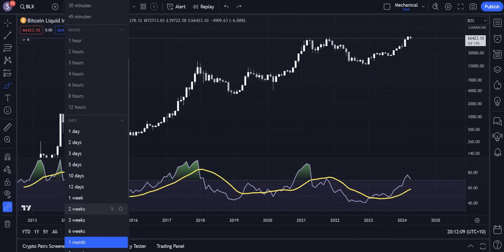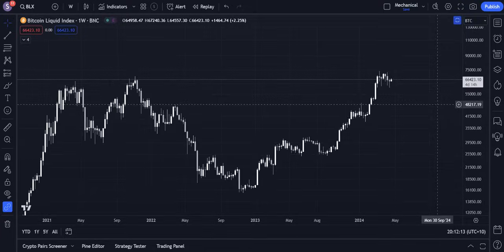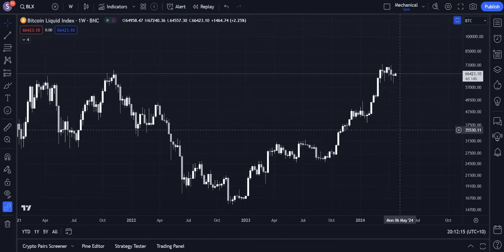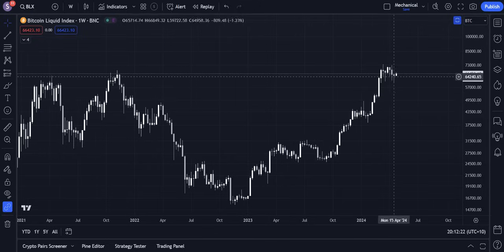If you just zoom out to the weekly chart and you just take a non-biased look at Bitcoin right now, what you see is that this asset is in a vicious uptrend with very small signs of weakness up here, but really nothing to be jittery about. It's a healthy correction at this point.